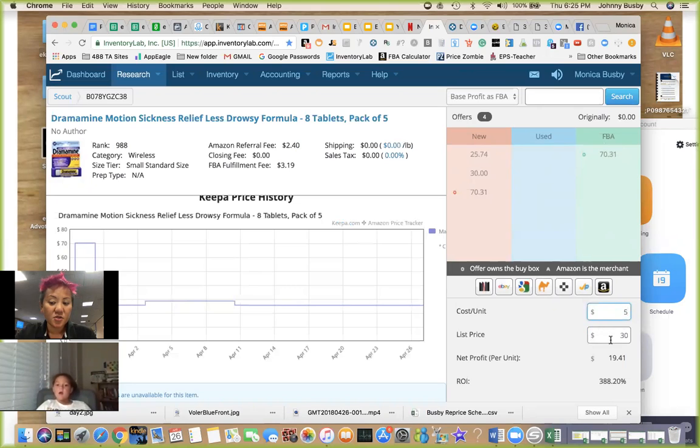So we're going to keep it at $30 because of Keepa. And we're selling it for $30, and we bought it for $5. Look at our ROI now. Wow. So we're actually making $19.41 if we get it at wholesale, as an example.